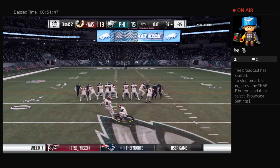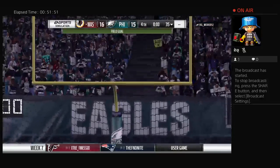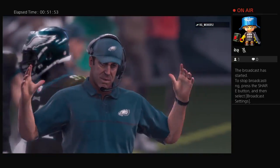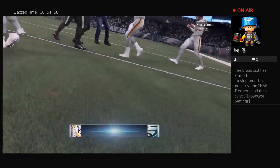This a long one from 54. It looks good, and it is good. From 54 yards away, he bangs it through. And they'll be all smiles in Georgetown tonight.